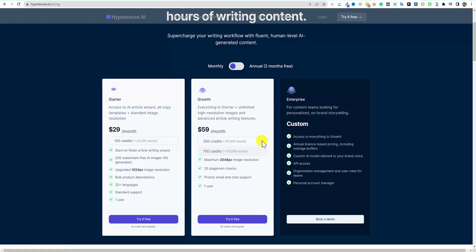They also have image generation in here, which AI writers are pretty much all doing as well. Unlimited watermark free AI images. And then we're going to come over here to the 700 credit at $109 a month. So it's still going to be cheaper than Jasper, but this is very competitive pricing. And I believe that it's priced well because the content is so good.